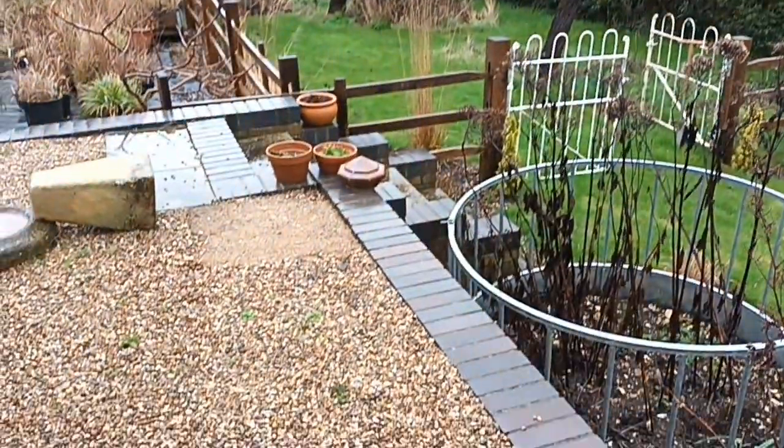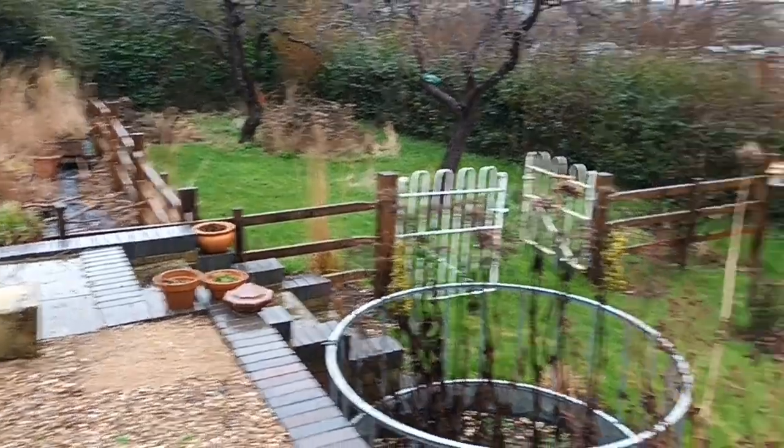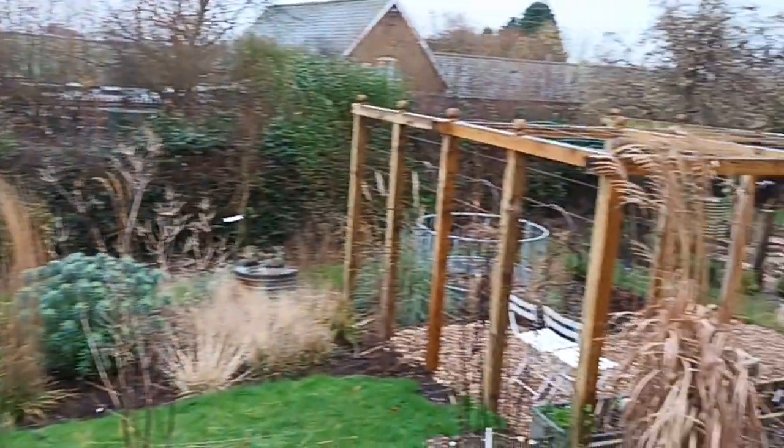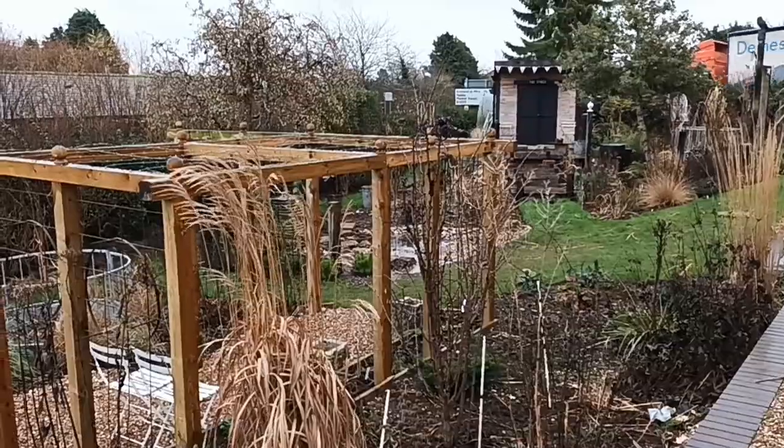Now, while we're here, let's show you another section. So, this is where some of the slabs came from. Remember, I did the other video. They were just wasted here. There's another one over there. You can quite clearly see where it was. So all the slabs that I got came from the garden. They were already here. The previous owner stood plant pots on them. What a waste of a good slab when I can do all this with them.